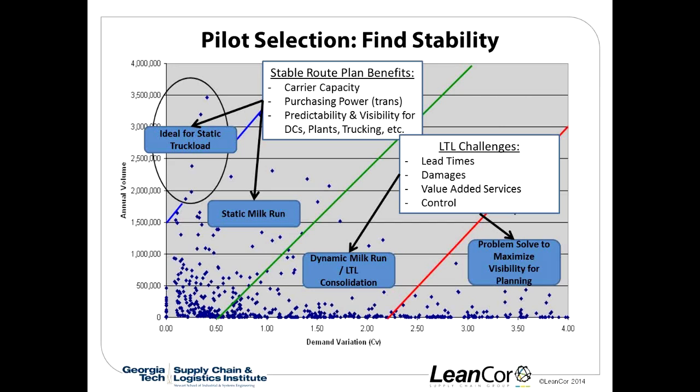What this chart here is showing you is just some ideals. So if I had very low variation and very, very high volume, well, that would make sense that this particular supplier or this particular inbound mode would be on a static truckload. If I have a little bit of variation and pretty good volume, then a static milk run. And I'll explain these in a second, but as we move all the way out, if we have absolutely no stability, this huge variation and very, very low volume, that's a huge opportunity to problem solve.